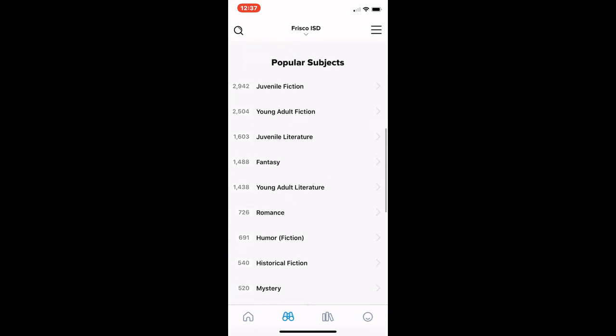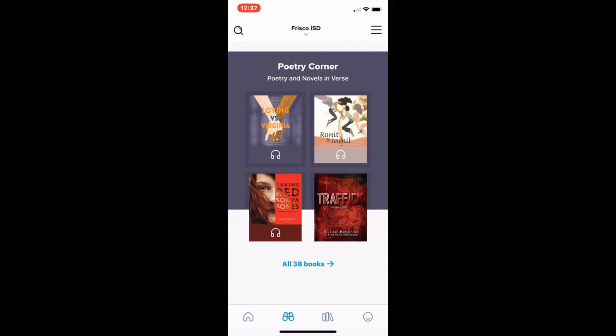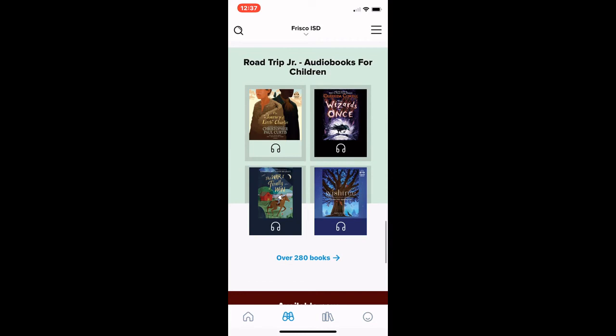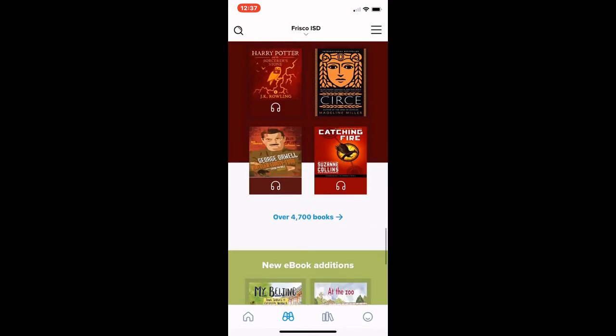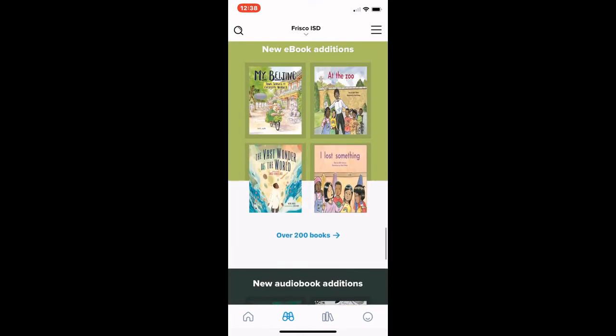If you scroll down is where your popular subjects are, and then it even has sections. It'll give you, okay, here's poetry books, and here's some road trip audiobooks for you, and here's some audiobooks for kids. Guys, I know it says audiobooks for children, but some of our best audiobooks are the younger ones. The War I Finally Won, which you might have read in elementary school, is also in our high school, and it's one of my favorite books of our area, and a lot of my students love that series. You'll notice we've got available now books. That's just books that are available, and also new editions.